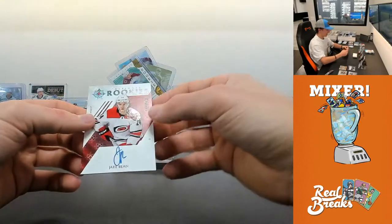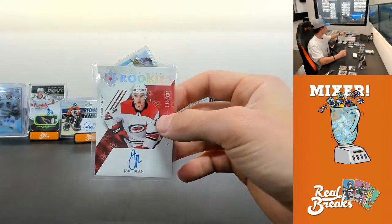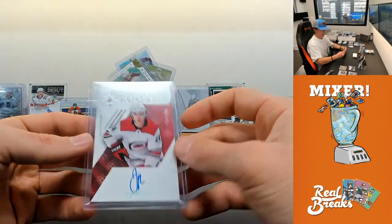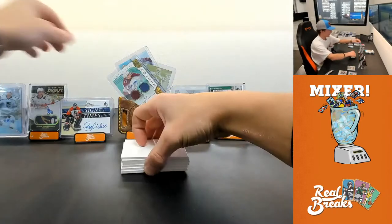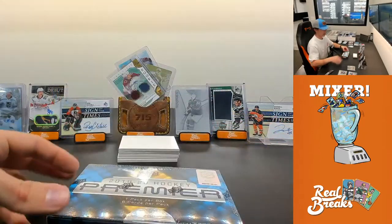And our last hit, Jake Bean. Rookie auto out of 299 for the Hurricanes. Going to Jay Grzynski. There we go, Jay. And last but not least, 1920 Premier. Let's do this thing, guys.